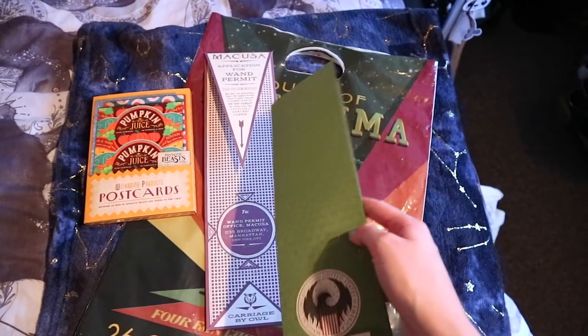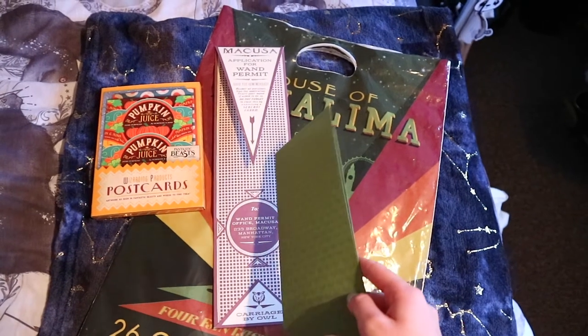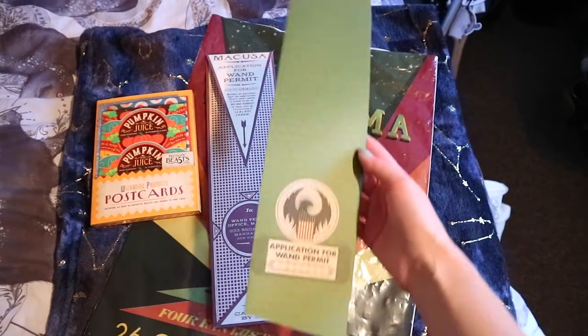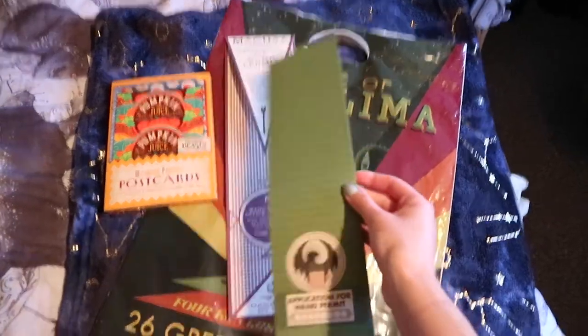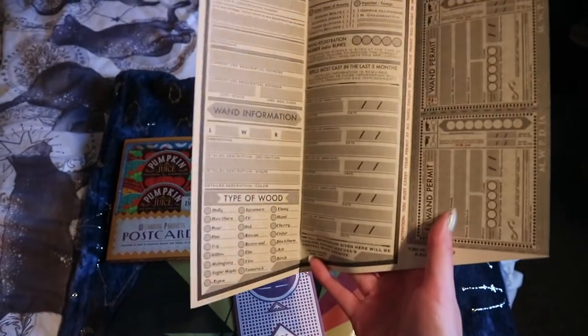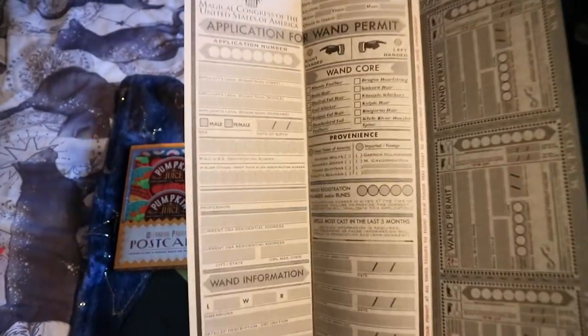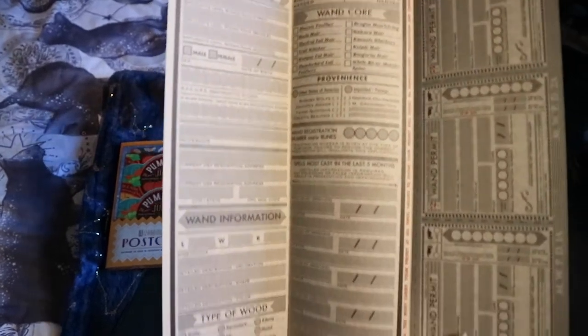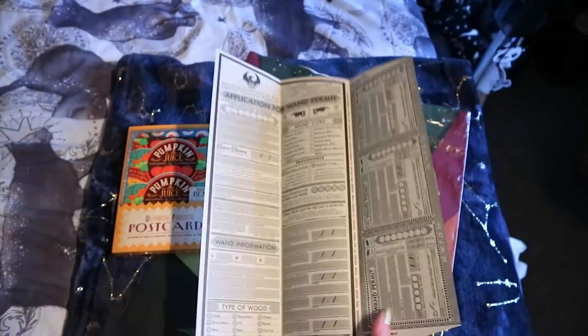It's a green color. You could actually get the envelopes in different colors. They had green, red, but I chose purple because purple is my favorite color. I don't know if these colors change, but when you open it up, it has all this information that you have to fill in. I kind of want to fill it in, but I don't think I'm going to because I don't want to ruin it. It's just so beautiful and has a lot of detail in it.